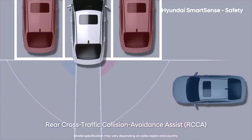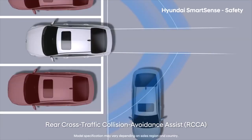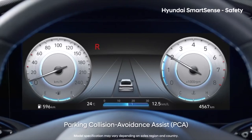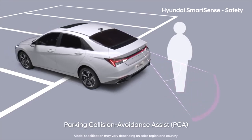Rear Cross-Traffic Collision Avoidance Assist helps you to avoid collisions with cross-traffic while backing out. Parking Collision Avoidance Assist also helps you brake to prevent collisions with people or objects in the rear while backing up.